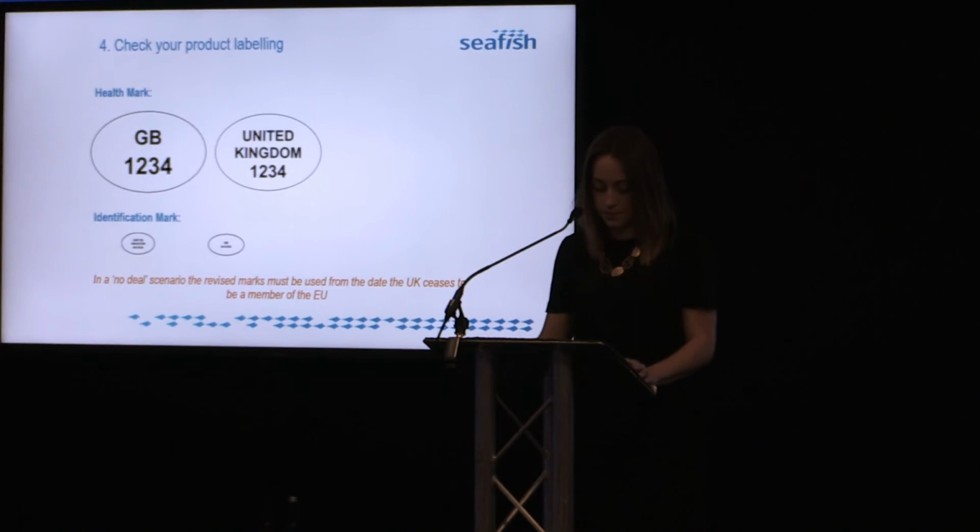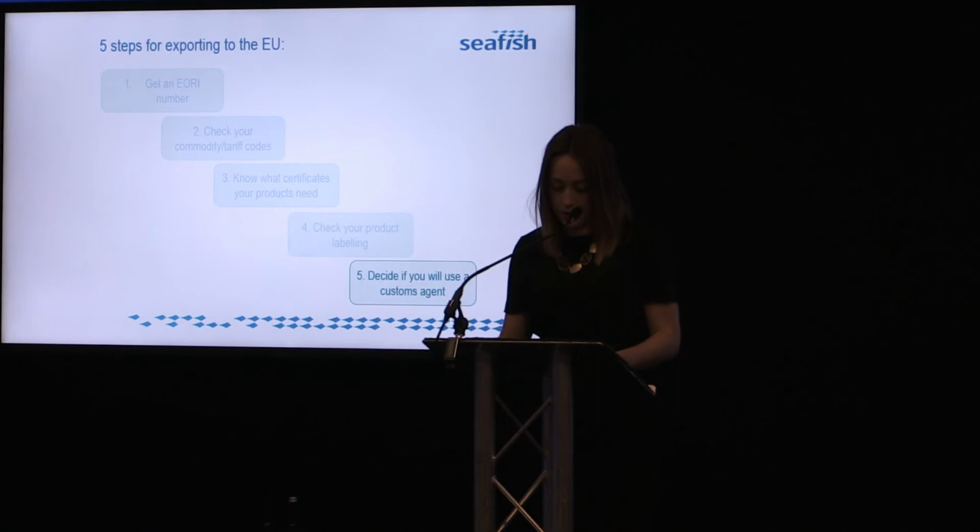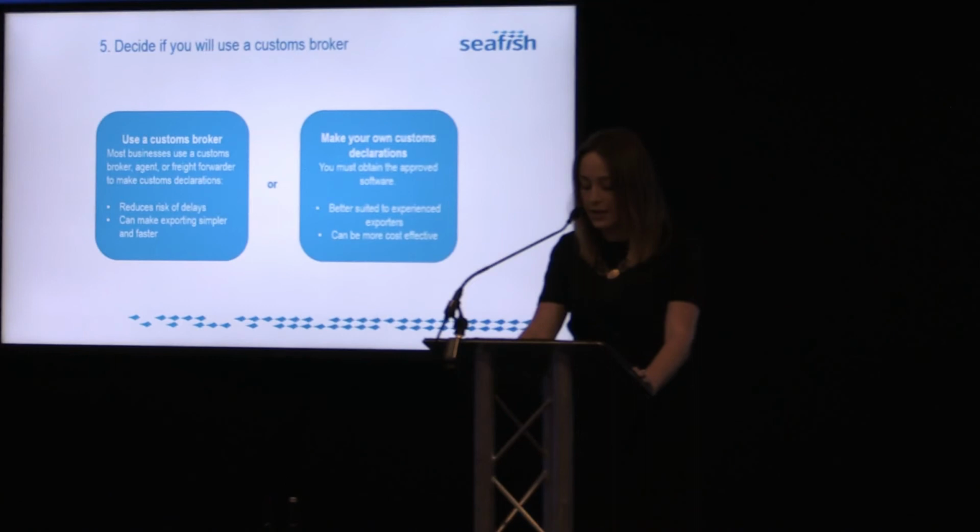So lastly, step 5, decide if you will use a customs agent. Most businesses use a customs broker, agent or freight forwarder to make customs declarations on their behalf. This can make exporting simpler and faster and can reduce the risk of delays at the border. Alternatively, exporters can make the declarations themselves, and this would be by obtaining the approved software. Now, although this is better suited for the more experienced exporters, it can be more cost-effective than using an agent.